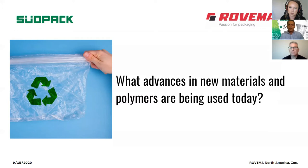There's so much to explore right now in this industry. If I look at the activities that Südpack has launched, is launching, and will launch in the future, we've tied it into four quadrants. The first one is downgauging. We're exploring with current materials, current polymers, how we can substitute and also reduce the amount of materials being used.